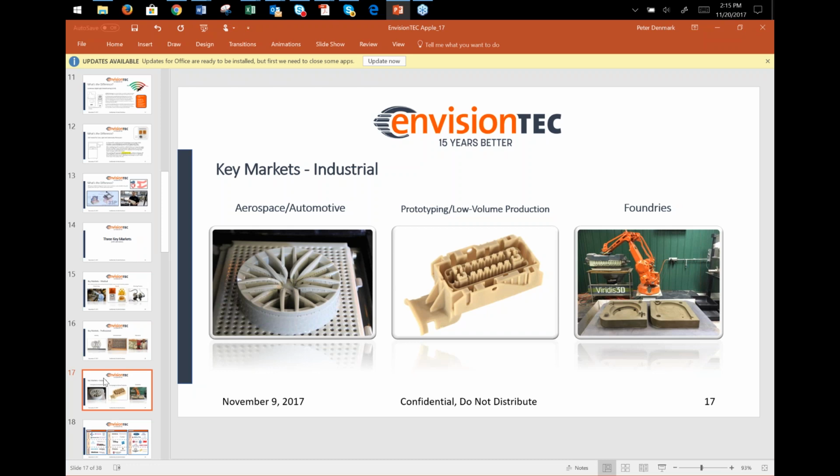And then we have the Viridis machine for the foundry industry. Extremely exciting, very revolutionary product, as far as the first ever commercialized robot doing 3D printing at customer sites. So extremely exciting technology.